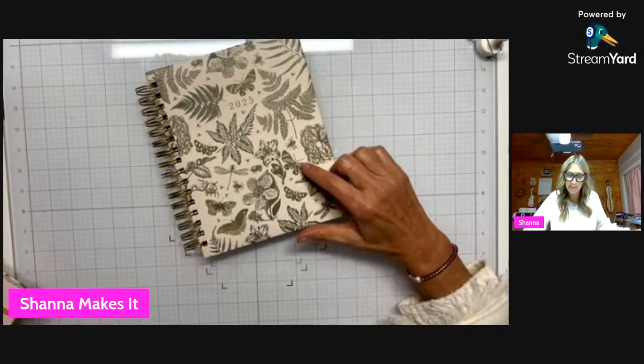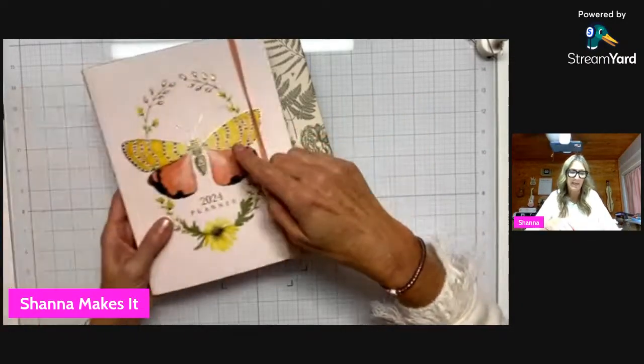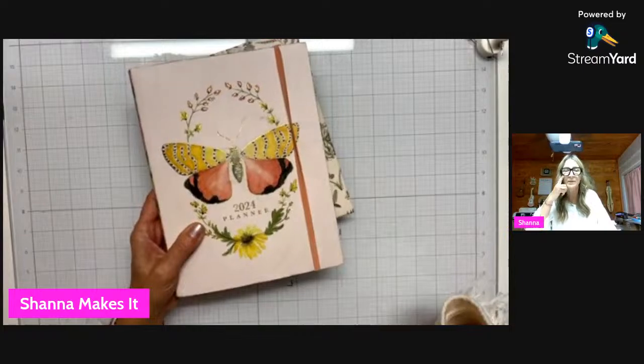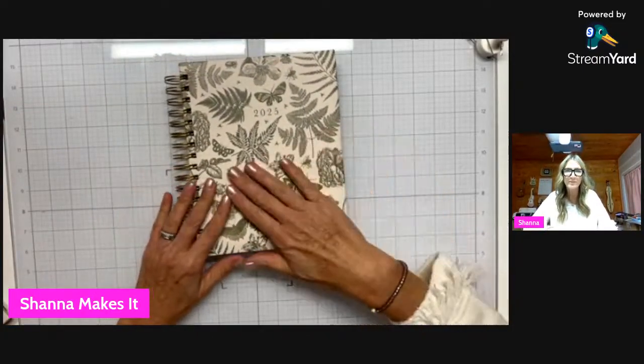And I thought it was interesting. I didn't even think about it until I got home. I chose butterflies again, and I had a butterfly on this one. So I thought it was funny that I chose this one with butterflies on it. I just thought it was gorgeous.